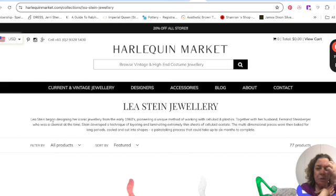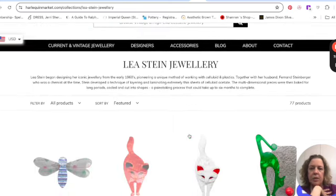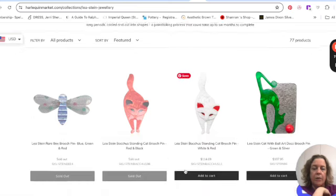Another jewelry maker that deals in celluloids and plastics is Lea Stein, and her jewelry would be made, I believe, in Paris or France. As it says here, her iconic jewelry began being designed in the early 1960s. It was her and her husband. She developed a technique of layering and laminating extremely thin sheets of celluloid acetate. The multi-dimensional pieces were then baked for long periods, cooled, and cut into shapes. And it could take a really long time to complete.